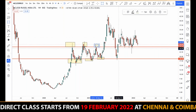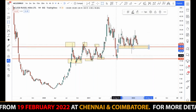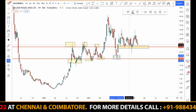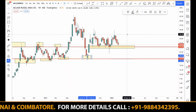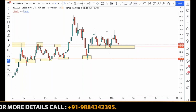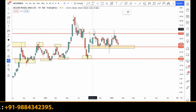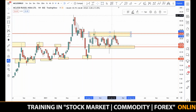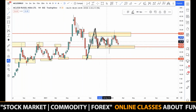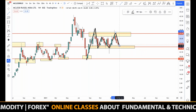Now what has happened is the same support has been taken over here. The market came back to this support, and after breaking the resistance, it has taken support at the previously broken resistance as well. Now this area is acting as a very strong level of resistance as well. You can see it's going in a pure sideways momentum, and after hitting the resistance, it has now come back to support.